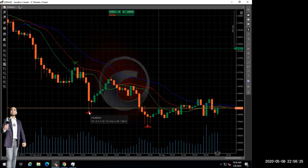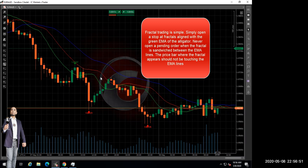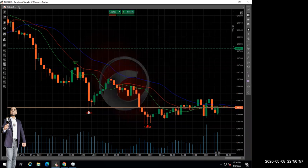The same thing will apply for long positions, but you have to align the fractal trading with the Alligator because like in this case, there is a fractal that appeared here. That means there was some point that the market tried to breach this level upwards, but it failed and it just kept on going down. You ignore this fractal because the trend bias of the Alligator is downwards. So you want to only open a sell stop or a buy stop when your position is well below the Alligator or well above the Alligator if you were going long. And that's it. It's pretty much a waiting game.